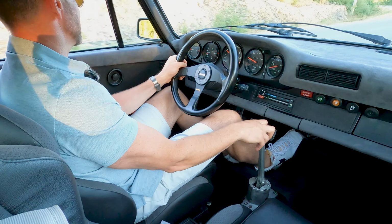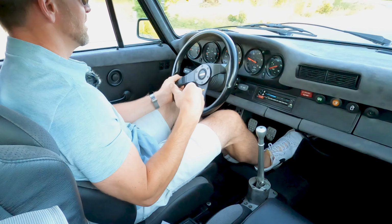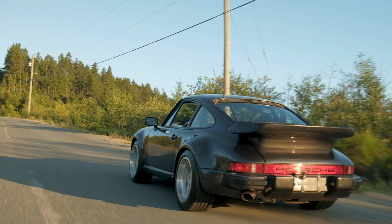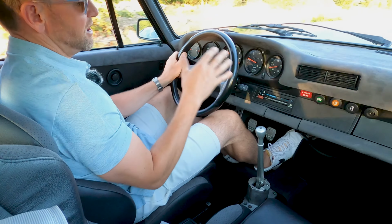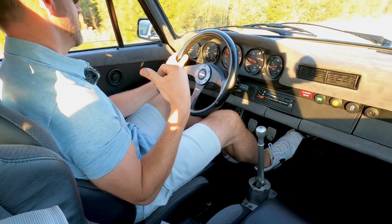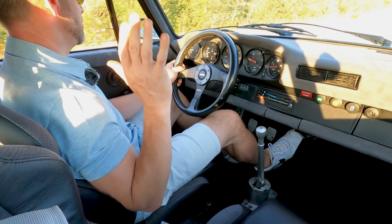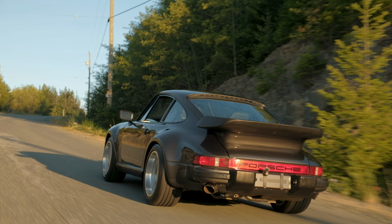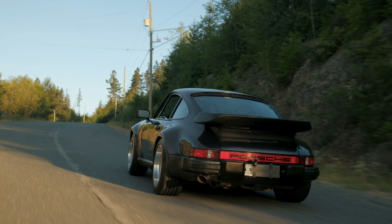It's original anthracite metallic. The interior has been upgraded with Sparco seats, roll bar, RS style door cards, gray Alcantara upper dash, lower dash. The Sparco seats are finished with a similar gray Alcantara in them. All new black carpets throughout. The headliner is Alcantara as well. It does have a power sunroof, which works exactly the way it's supposed to.